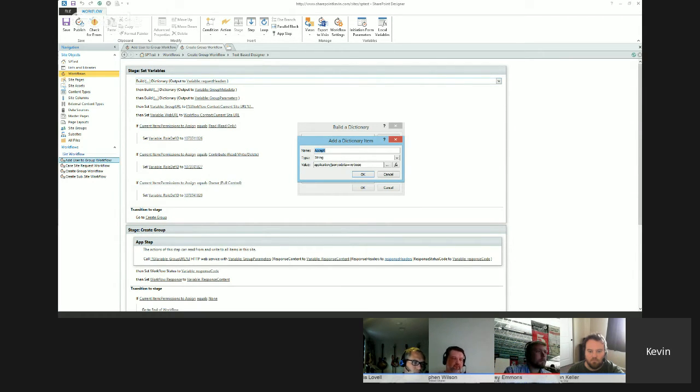So we first start off with a dictionary item named accept, and we type in the value application/JSON;OData=verbose. Essentially, we're telling the workflow to recognize JSON input. For those who don't know what that is, that's JavaScript Object Notation. So that's what JSON is.